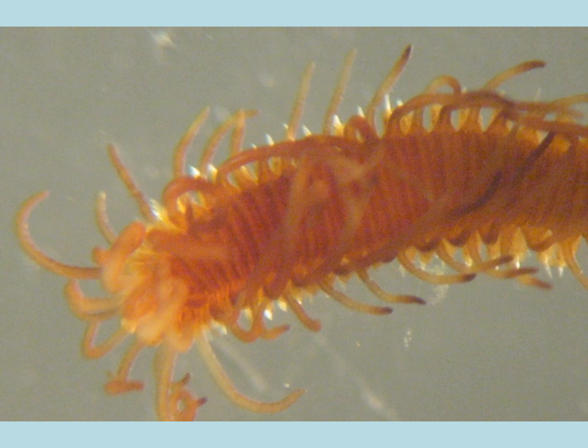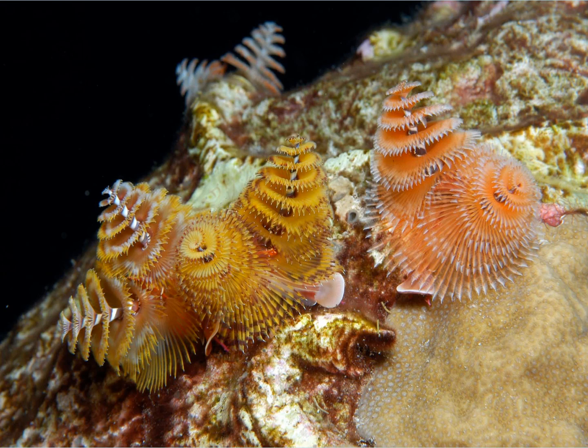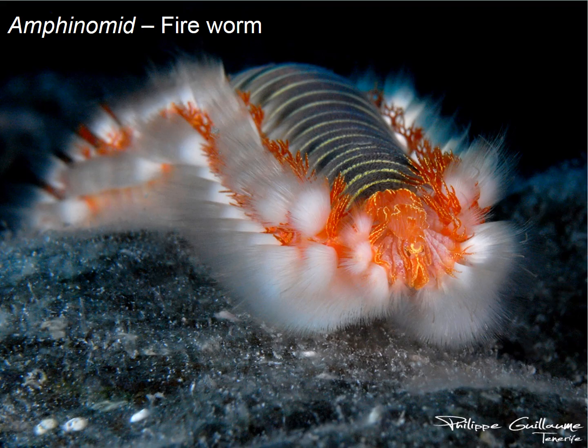You can see the segments. They have beautiful appendages like these filtering appendages on Christmas tree worms. This is another tropical worm, but look at how beautiful this is. This is called a fireworm. They have these little things called urticating hairs, which are stingy.